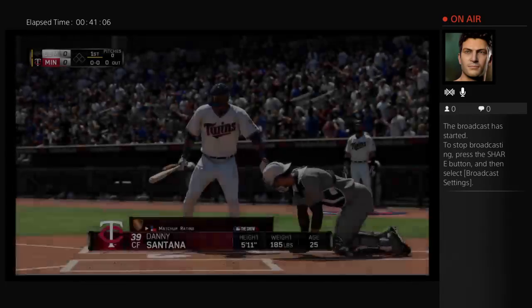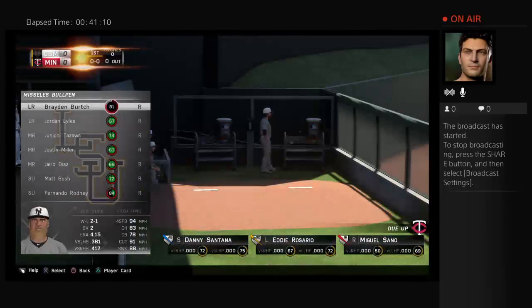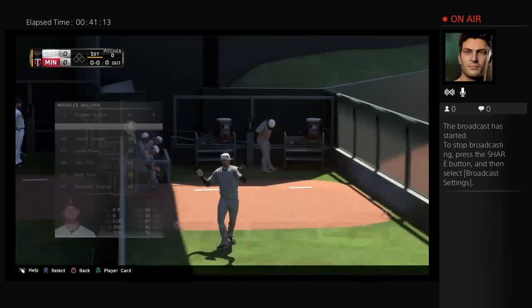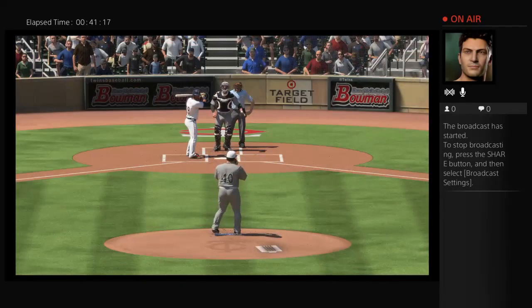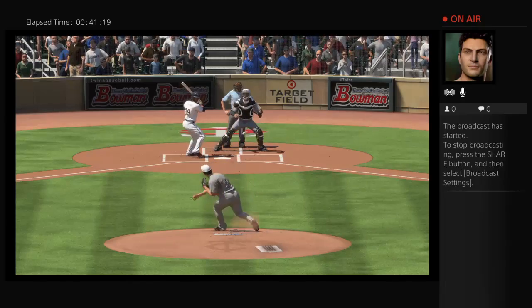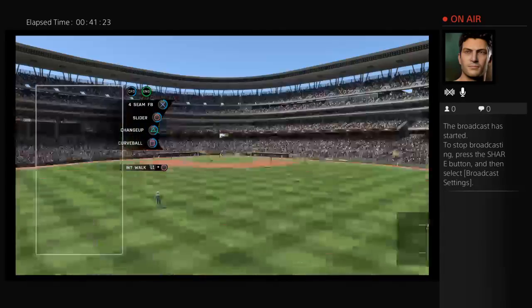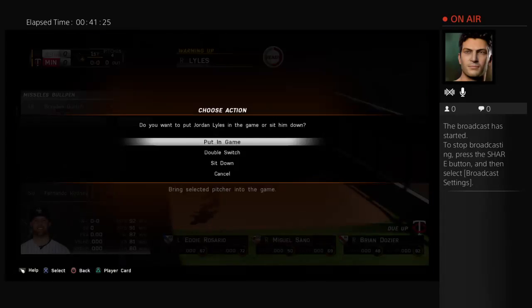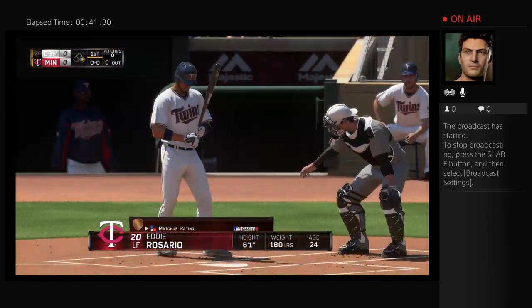Danny Santana comes to the plate to lead things off here in the bottom half of the first. Now time is called, and this might be to buy a little time for that reliever to get loose. And some early action in the bullpen here as a right-hander begins to get loose. And certainly not something you see all that often. The intentional walk to the leadoff hitter.